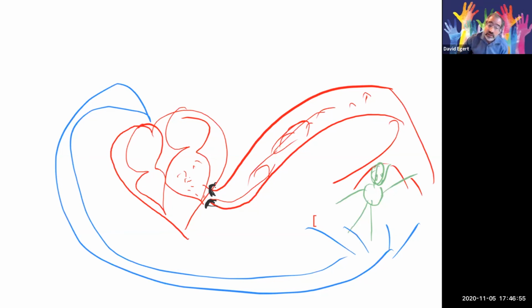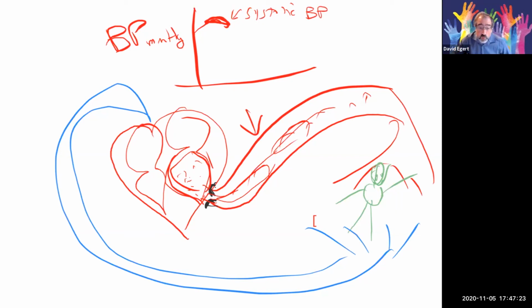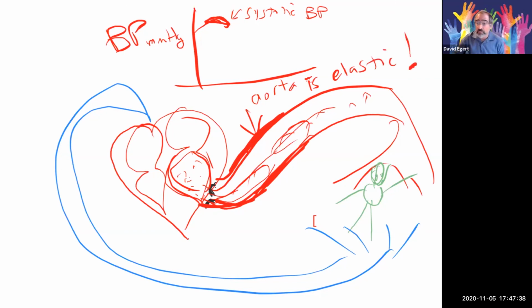Instead, what happens is, while the ventricles are squeezing, if I'm looking at my overall blood pressure, and let's look in the large arteries, like the aorta, blood pressure is measured in millimeters of mercury. During ventricular systole, the pressure is going to be pretty high. We call this my systolic pressure. But while that's happening, these large arteries like the aorta and the pulmonary trunk are very elastic. We call them elastic arteries.